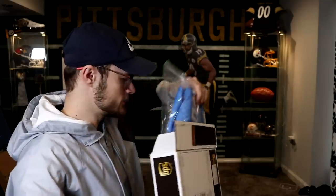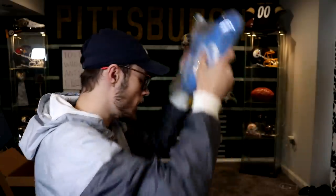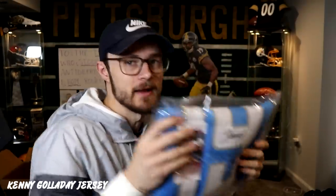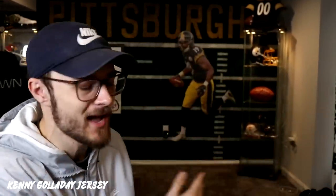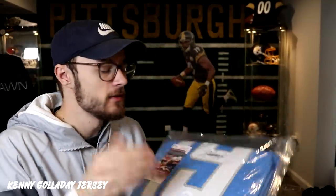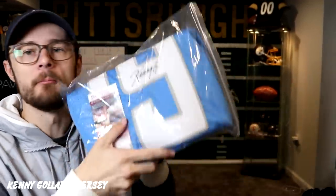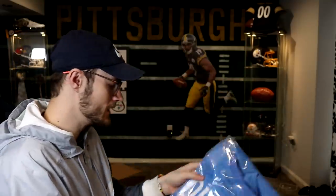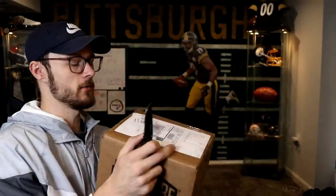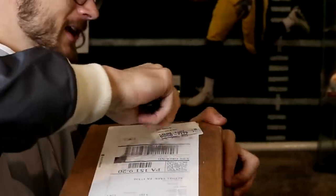Yeah, this is a jersey. This is Kenny Golladay. Let's go! Everybody, hear me out right now. Kenny Golladay is the next Calvin Johnson. I'm not just saying that because he's Lions. Calvin Johnson is Lions. This dude is a monster. The Kerryon Johnson. We got the two up-and-comers here for the Lions. I always get very excited, I don't know why, whenever there's weight to these objects. Doesn't necessarily mean that it's better, but I like to tell myself that.